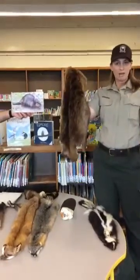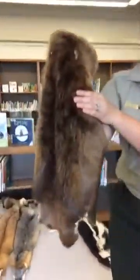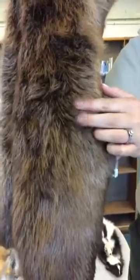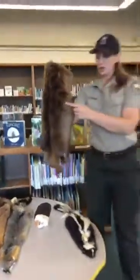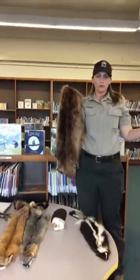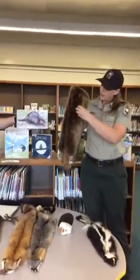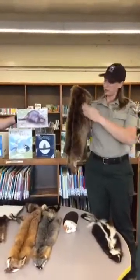Because the beaver spends half of its life in water, it actually has 2 layers of fur. So let's see if I can get close enough that we can see. It has this really soft fur underneath that kind of acts like a coat for the beaver to keep it warm, and then these longer hairs on top. And the beaver actually coats those hairs in almost like an oil, and it kind of allows the beaver to be waterproof. So if the beaver is in the water in February, it's really warm under its hairs, like it has a coat on, and its longer hairs, its guard hairs, are keeping it kind of waterproof, like it has a raincoat on whenever it's in the water.